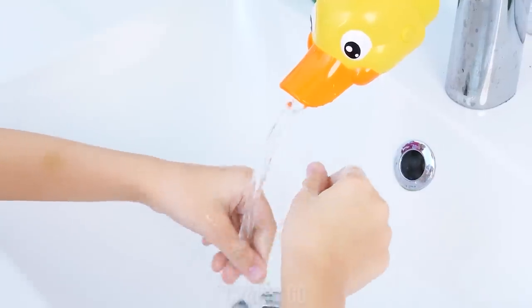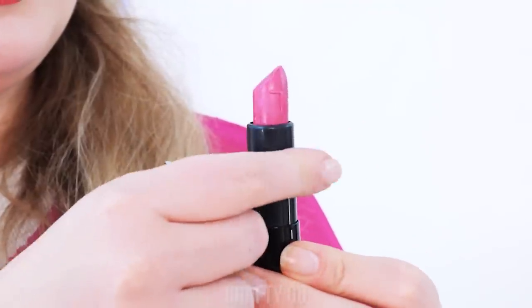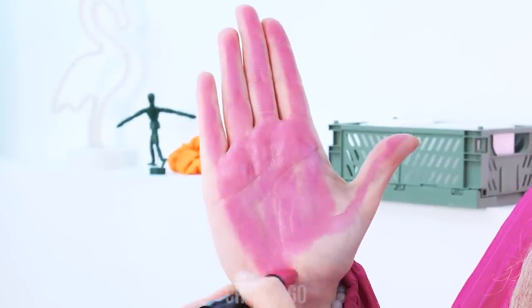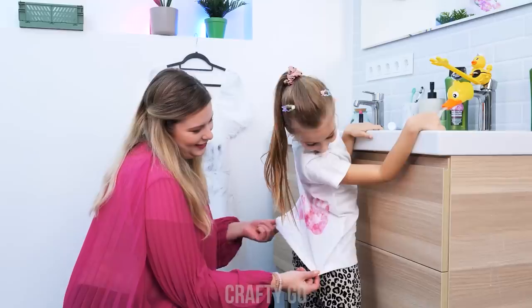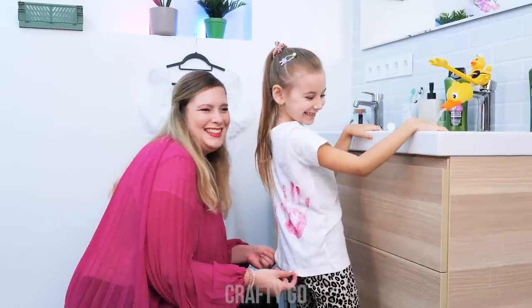Clean hands! What's with the lipstick, Mom? Are you getting your hands dirty? Oh no! Huh? I guess Mom's gonna wash that one!